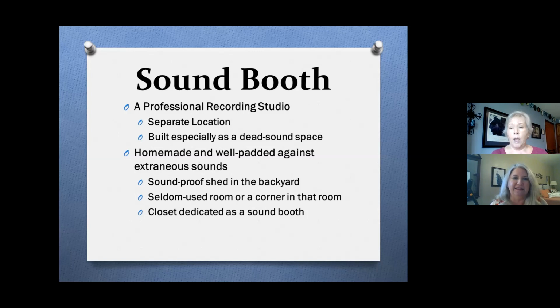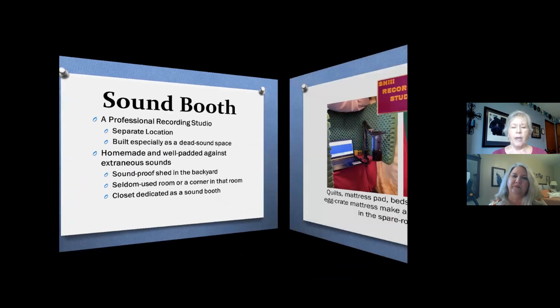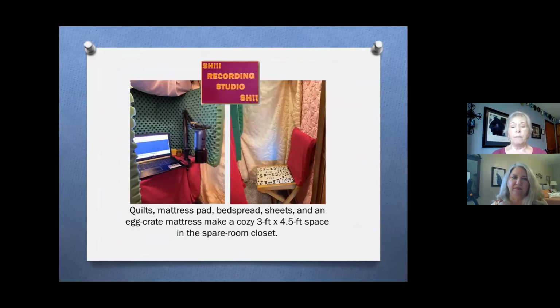I tried a bedroom, didn't work. I tried a corner in that room, didn't work. So finally, I've moved to a closet that's dedicated as my sound booth. It's a 3 feet by 4.5 foot space. And I have quilts and mattresses and all kinds of things there. But you can see that I also have room for my laptop. And here is my beautiful, wonderful microphone with a small pop filter on it. This is on a boom arm that attaches to my table, which is also a self-made table, but this works for me.